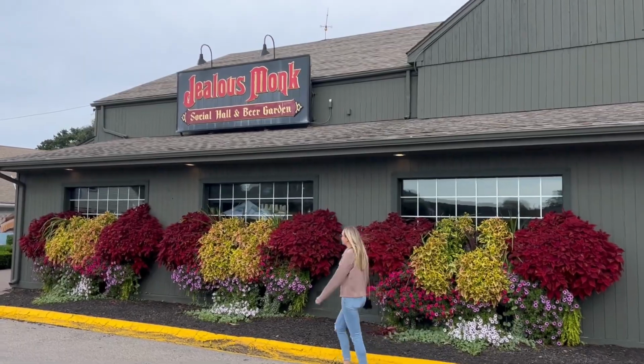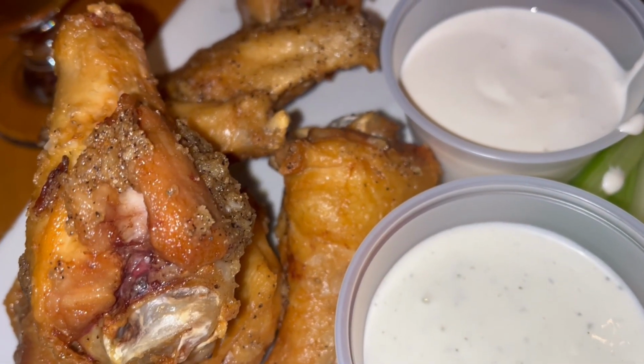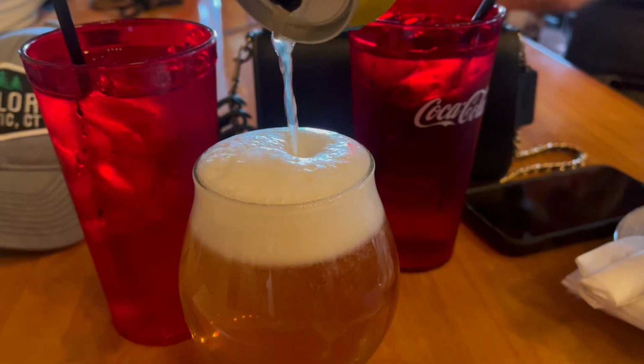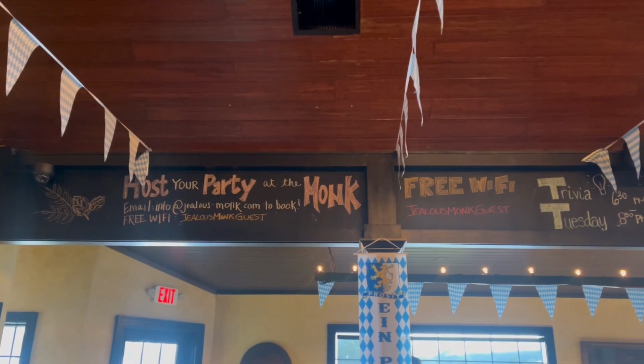The Jealous Monk is one of many delicious restaurants in the Mystic area. We love the wings, the brats, the German-style food at Jealous Monk. They also have 32 beers on tap. They'll have Oktoberfest. In the summertime, they'll often have cornhole and a great outdoor atmosphere as well. And it's located in Mystic Village where there's tons of shops.